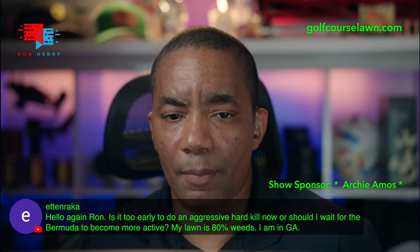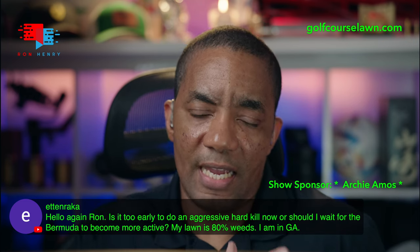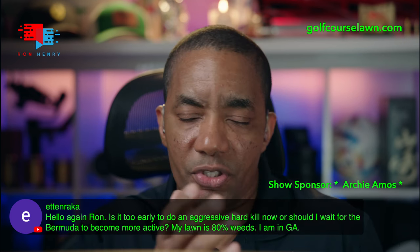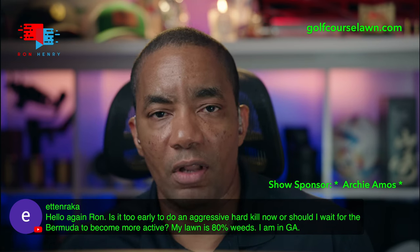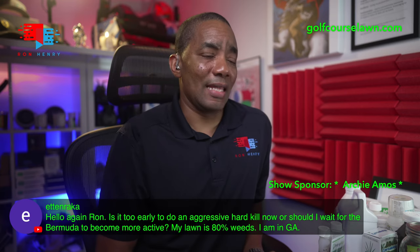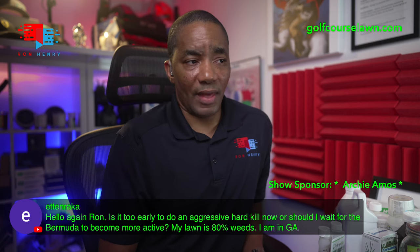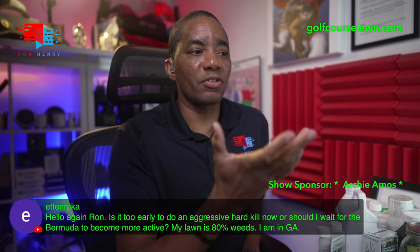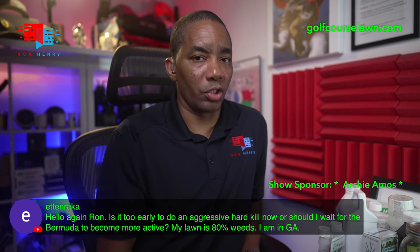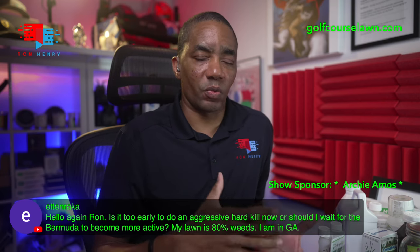If the Bermuda is greening up, then you can go after it. Worst case, you can use glyphosate over the entire lawn now, weeds included, and that at least is going to get the weeds gone. And then if you have to do another round a few weeks from now to get rid of the Bermuda, that would be fine too. It depends on how much your Bermuda is greening up. If it's still largely dormant, using glyphosate is not going to have the best results versus whenever it's growing in.